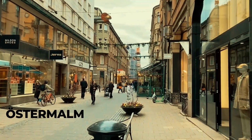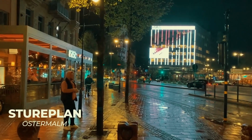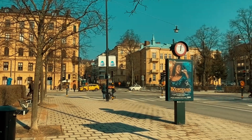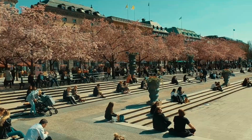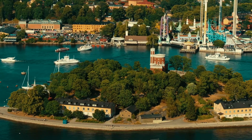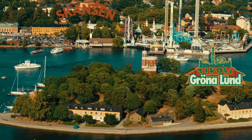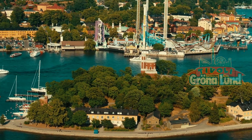Östermalm is known to be the more elegant and posh part of Stockholm, firstly known for its trendy bars and restaurants that make the nightlife of Stureplan, but also for its beautiful architecture, a wide variety of museums and parks, as well as the beautiful island of Djurgården, which is perfect for a stroll in the sun, but also hosts both Stockholm's zoo Skansen as well as the amusement park Gröna Lund. I will, however, get back to Djurgården in the next part, which is the summer in Stockholm.